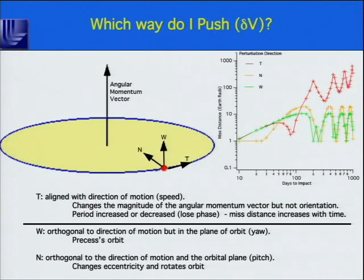The other question is, which direction do you push? I don't have time to talk about that. I see I'm cruising up. But generally, everyone knows you push in the direction of motion or against the direction of motion to get the best effect. And the reason for that is when you push along that direction, you're changing the period. And so if you do it one period out, you get the effect of one period change in its position. If you do it 2 periods out, you get the effect of 2 periods change in its direction. So the miss grows with time.